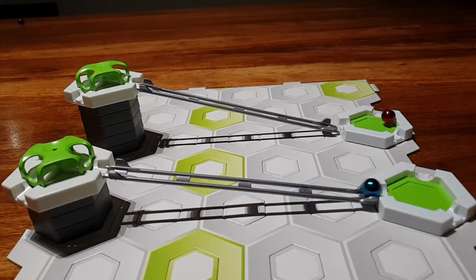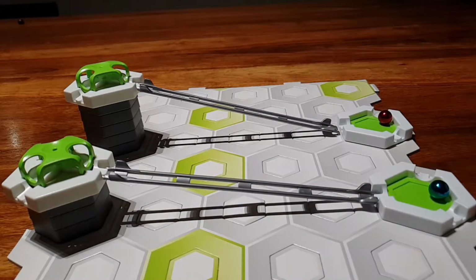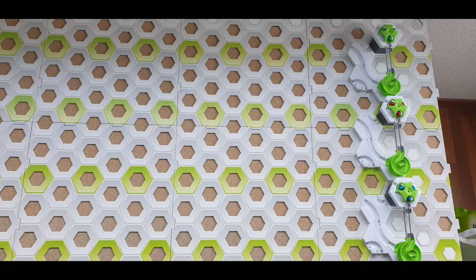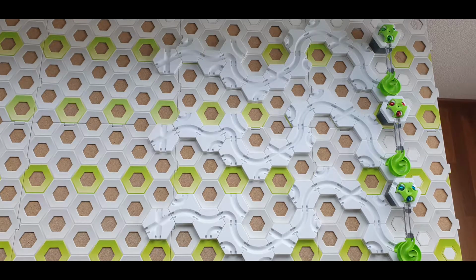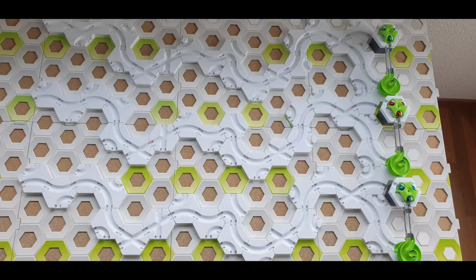So for today, I built a track on an inclined slope. My challenge was to use all the white curve tiles I had in my various sets and expansions. I also thought it would be fun to try and fill all the spaces of the 12 base plates I used.